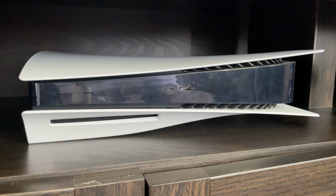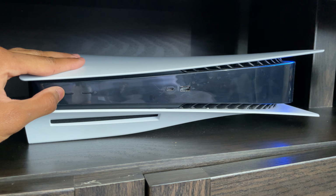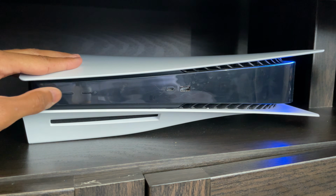Another thing that came in handy was the fact that the power and eject buttons are press instead of touch sensors, so you'll never have any lag or malfunctions when it comes to powering your device.